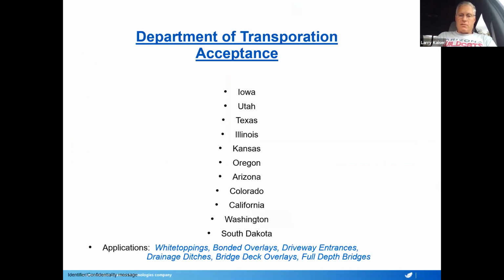From a DOT perspective, this shows a little bit about some DOTs that have accepted this, basically in certain applications, not all of these, but in each state. But in these states: white toppings, which is concrete over asphalt, bonded overlays, concrete over concrete, driveway entrances, drainage ditches, bridge deck overlays, and full depth bridges. We've actually used fibers for that purpose. And the intent is basically to keep cracks tight.